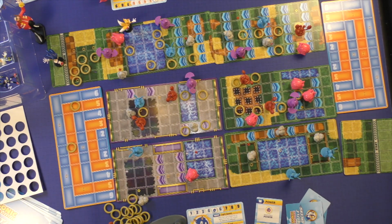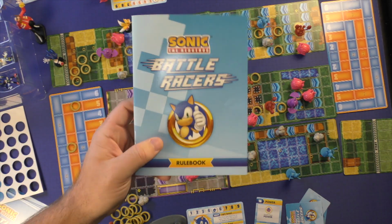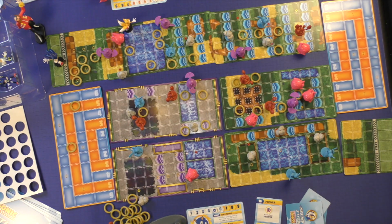Now, I'm showing you the flow of the game, but I have to admit that this rule book, which you've already seen when I talked about it in the rules, is pretty terrible. There's a lot of FAQ and errata online.